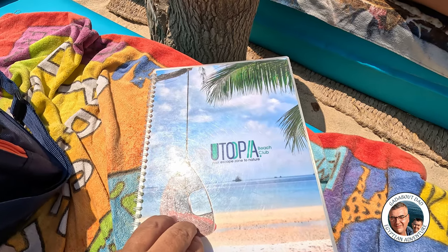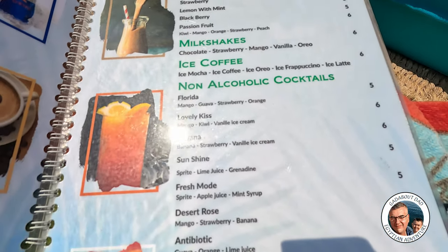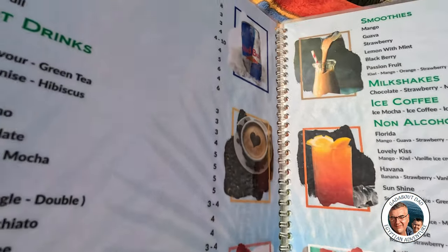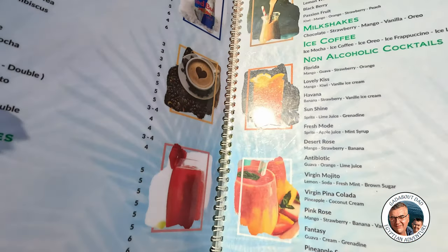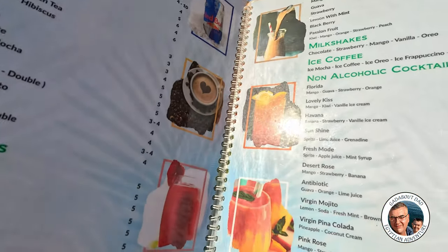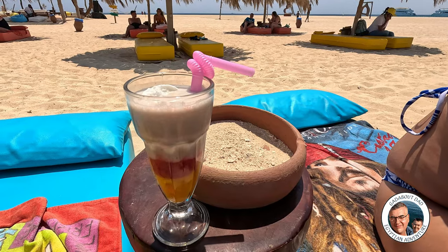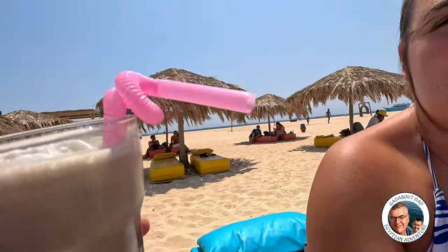Let's have a look at some of the prices here in Utopia. Who would have thought a can of Coke in Utopia would be €3? The waiters come to your sun lounges, they take your orders and they deliver your drinks and snacks to your beds. Or you could take a stroll over to the bar, it's entirely up to you. We never ever felt pressured to give any tips. It was an excellent service.